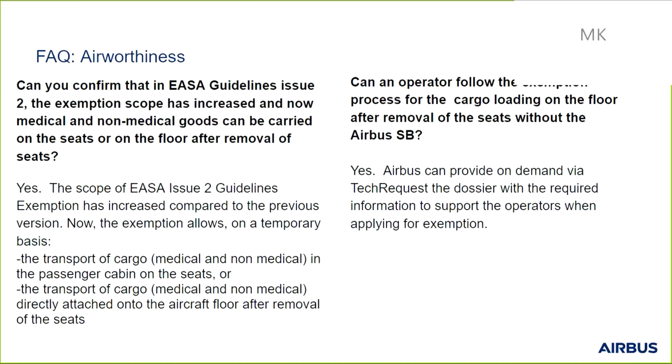Can an operator follow the exemption process for the cargo loading on the floor after removal of the seats without the Airbus SB? Yes, he can. Airbus will provide via tech request the dossier with required information to support the operators when they wish to apply for an exemption.